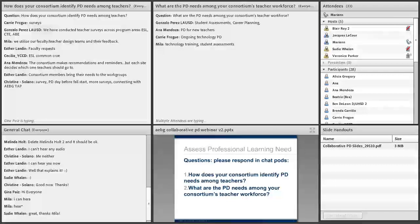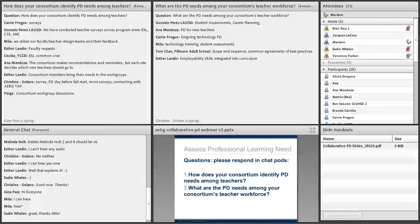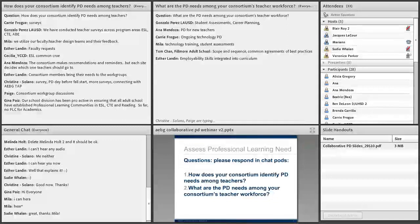So Gonzalo from LAUSD says we've conducted teacher surveys across program areas. Carrie also identifies surveys. There are faculty requests. ESL Common Core, Cecilia, that's a subject of professional development, perhaps. The consortium makes recommendations, a lot of surveying, and work with work groups. Professional learning communities as a mechanism. That's great, Gina, and actually will be something that Jacques touches on later.